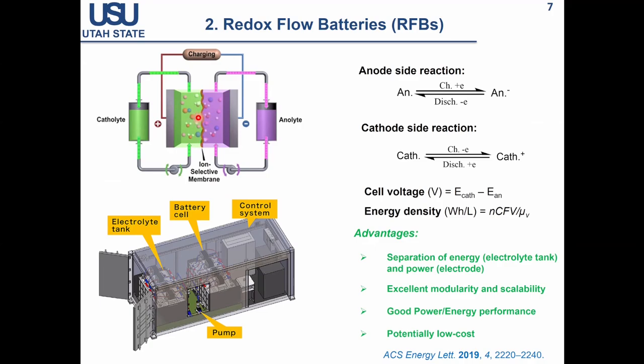Ions pass through the ion conductive membrane to balance the charge of the negative chamber and the positive chamber. This is the battery stack part. Outside of the battery, there are two tanks, which are the containers for the energy storage solutions. And here is a pump. The pump can pump the solution in and out of the battery stack and makes the energy storage materials continuously flow through the battery.